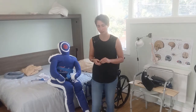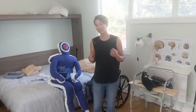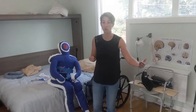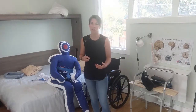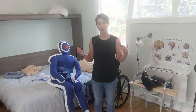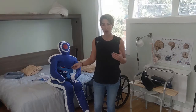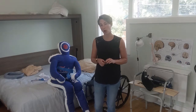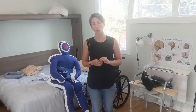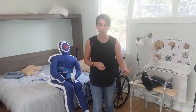Folks with Parkinson's disease also have trouble initiating movement or starting movement and stopping movement. So that can be a really big issue when it comes to being able to get around safely. And so we can use the penny actually to help when someone gets stuck or frozen during movement.